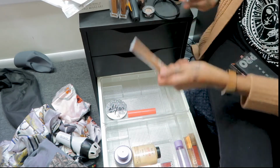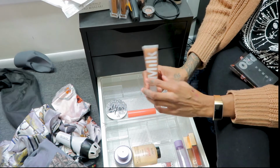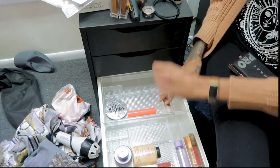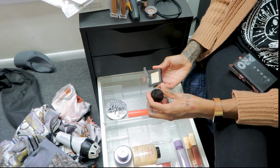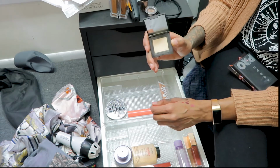And then I have the same foundation that I have in there, but this one's a little bit darker. I actually got this one first and it was too dark, and then I got the other one. So this is really good for summer, so I like to keep that. And I think that's all for face up here. Oh, and then I have some other little powders. I like to keep these in my purse if I'm out in the summer, like if I get oily or something.